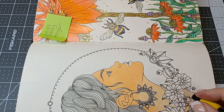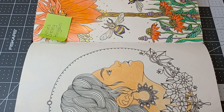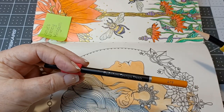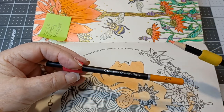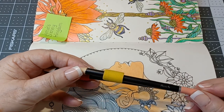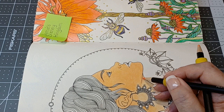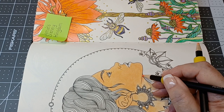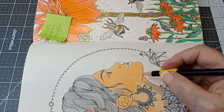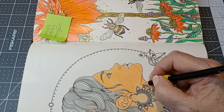So our flowers are going to be in the same colors that we used over there, which is Castle Art, Cad Orange Deep 79, and Peach. I forgot about Peach. Anyway, that's what I used on those. I was coloring those last night.